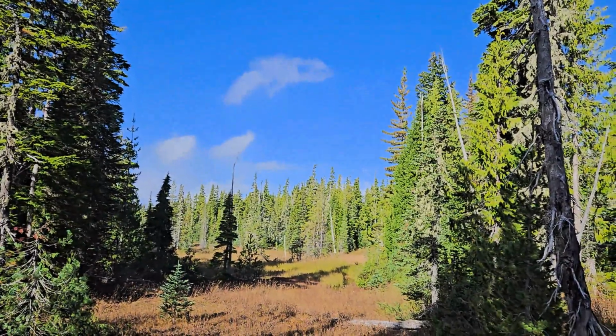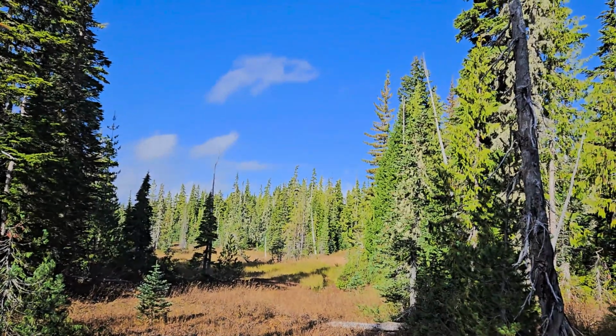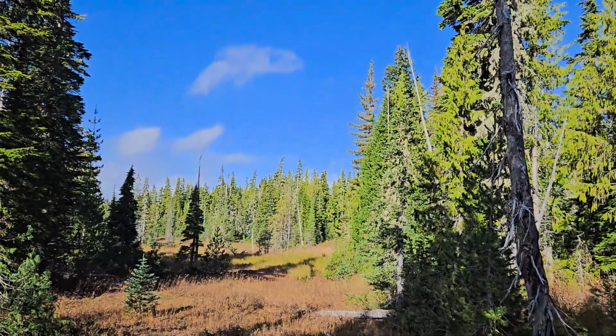Hello. That looks like a killer whale. Yeah. That funky looking cloud.